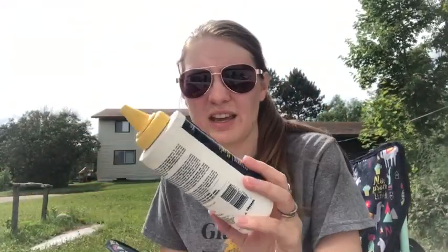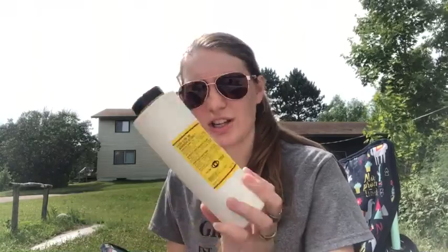And then I also have a Wonder Dust, which is just a charcoal dust that you can put on wounds. A really old thing of Bloodstop powder, which I'm not even sure if it's good anymore, but I don't see an expiration date. But I got this way back at the feed store, I think.